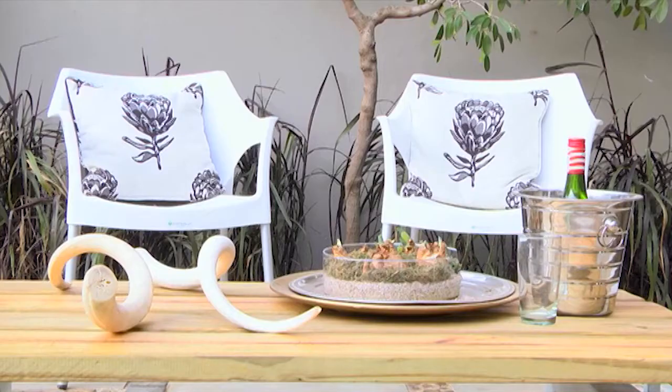And what it does mean for me is that you don't need to have a bank balance this big to be able to garden. Take anything that you can find, recycle it, repurpose it, and give it a place in your home. This has been truly amazing, and I hope that you have been inspired to take home some bits and put it in your garden back home.